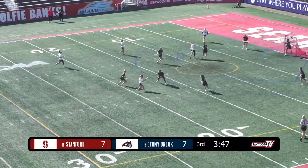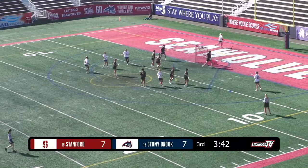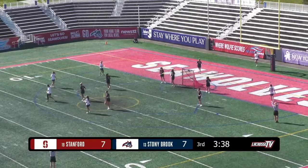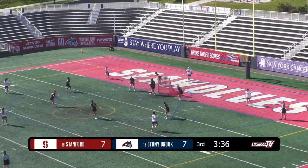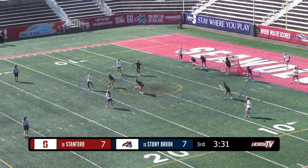Stanford putting pressure on the defense, but the Seawolves now going to be working on the attack. Good movement to try to get past a few defenders. Fires a shot, and it just misses, but it will stay with the Seawolves. That would have been a very nice solo effort. We saw one or two of those plays earlier convert to goals for both teams. But this time around, Stony Brook can't convert. They'll now just continue a brand new attack.